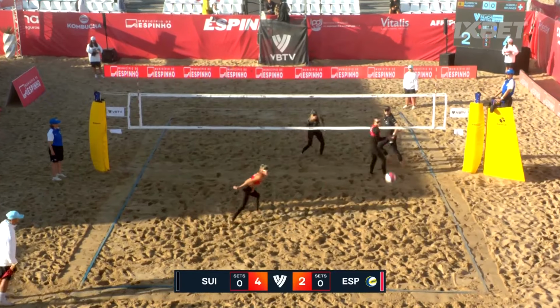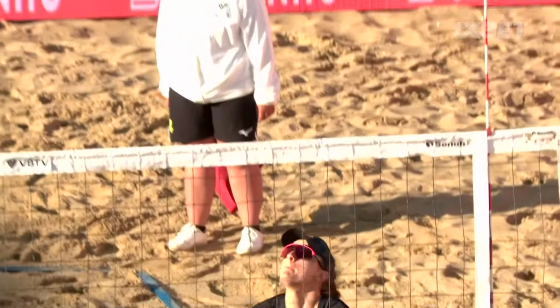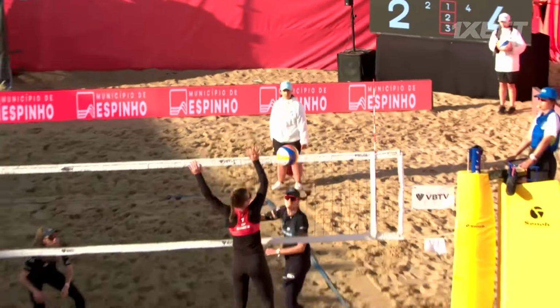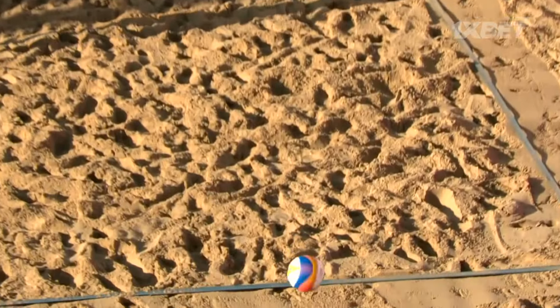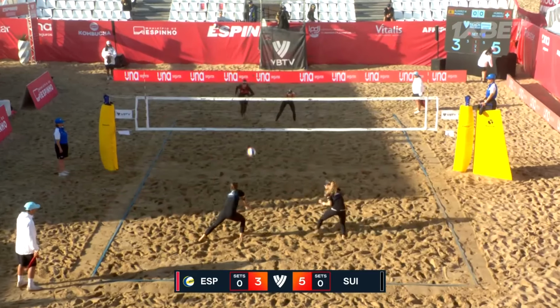Spain definitely going after the Swiss blocker, and she's delivering. And that's why it's always interesting as well, Kerry, because previous matches, previous tournaments, all available to them. And, well, the last few matches, the Swiss blocker has been... It's the blocking tax. They're always doing too much work compared to defenders.